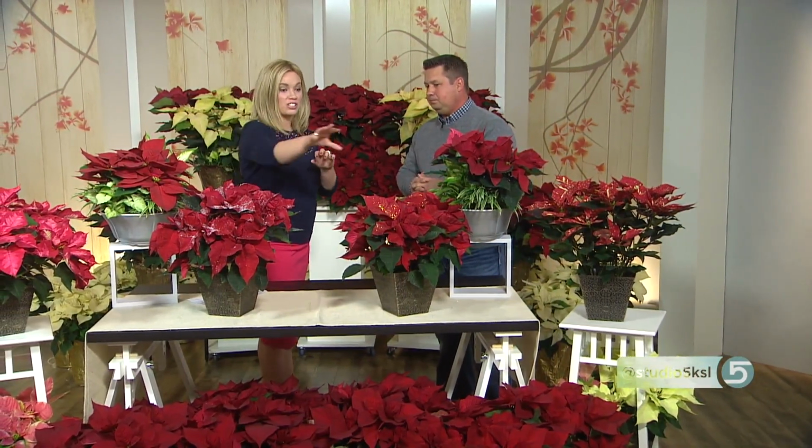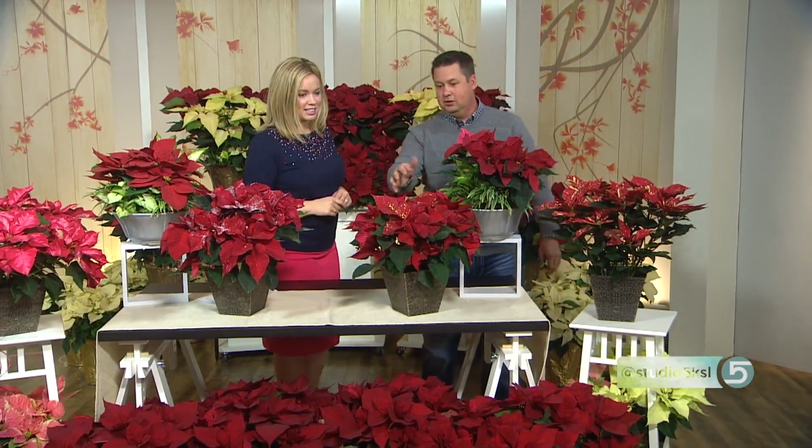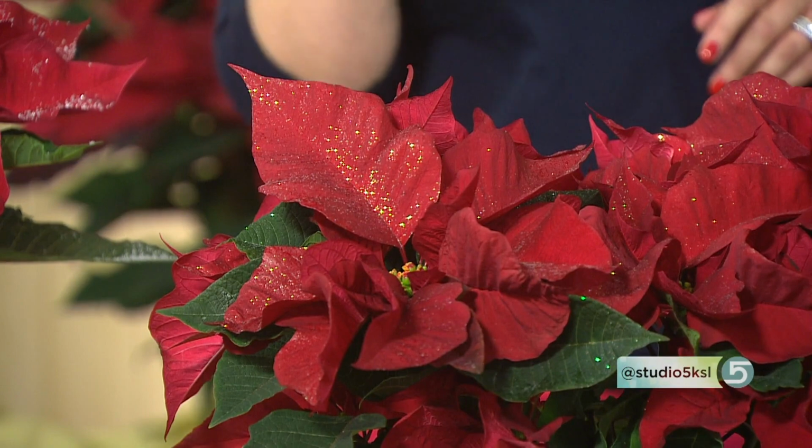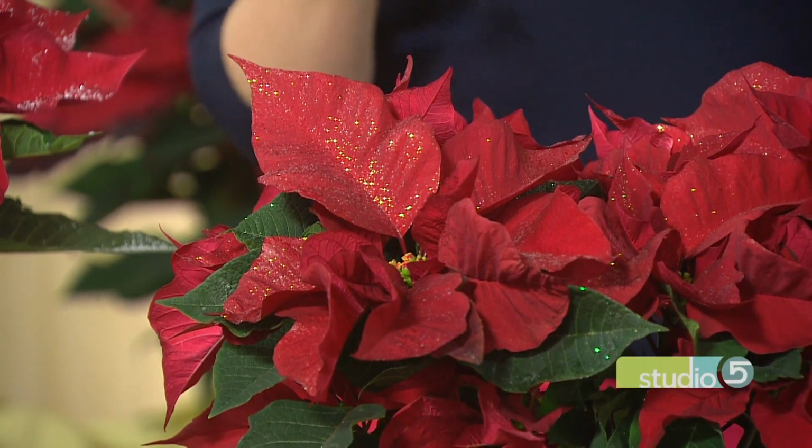And we saw the snow. Here's the glitter effect. Yeah, so again, we put some glue on and sprayed gold glitter on. I love it. We decorate with poinsettias here in the studio. I think it provides such an awesome Christmas vibe, Christmas ambiance.